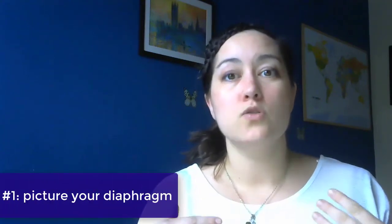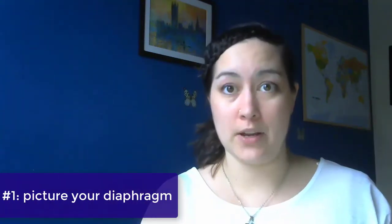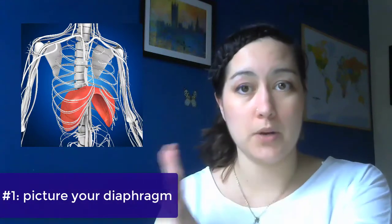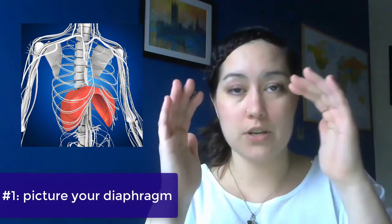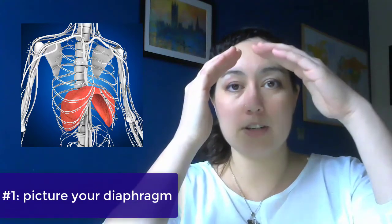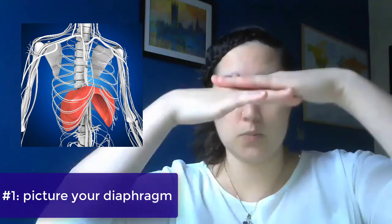So I've got a couple of ways that you can try to improve your breathing on your own. Number one, try to picture your diaphragm. That's why I've included a picture, which I'll put up again here. Picture that dome underneath your rib cage and imagine it contracting and pulling down. As it's pulling down, it's pushing your liver and your stomach and your intestines down so that they come out maybe a little bit, so that there's space for your lungs.